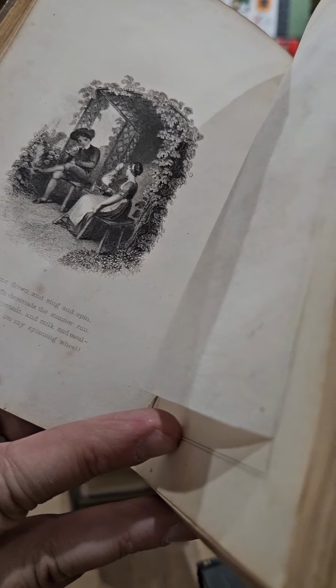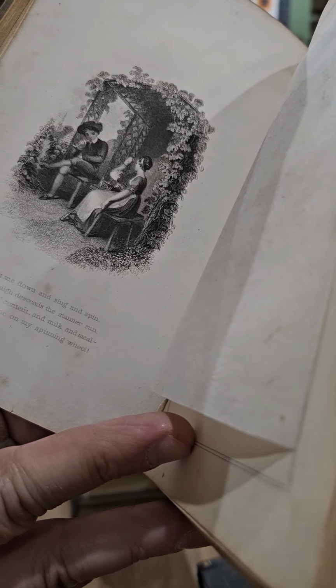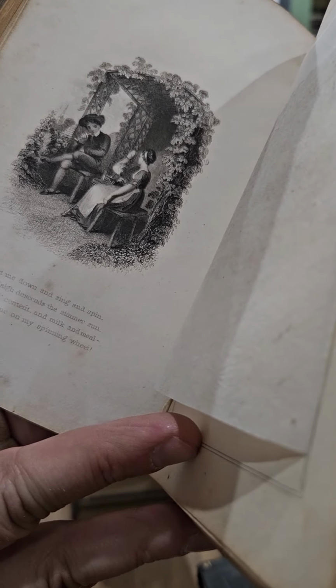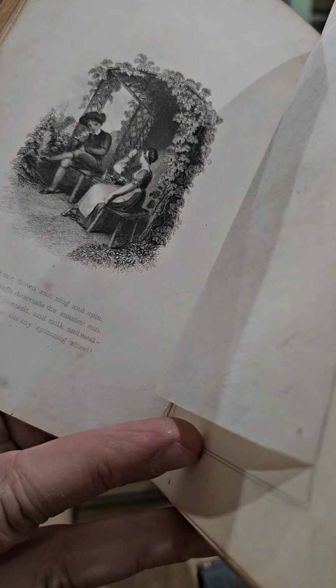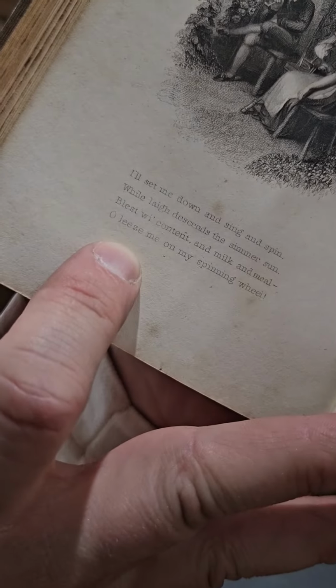I'll sit me down and sing and spin while laughing descends the simmer sun. Blest wi' content and milk and meal, oh, leave me to my spinning wheel. Tiny little print.